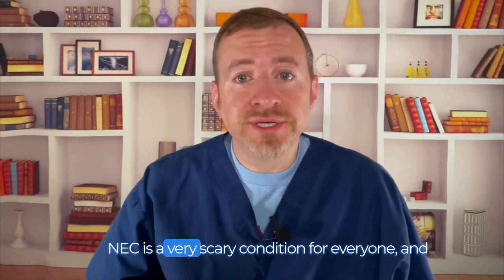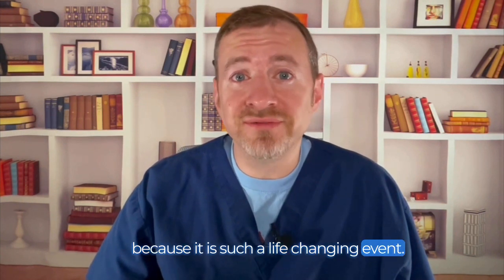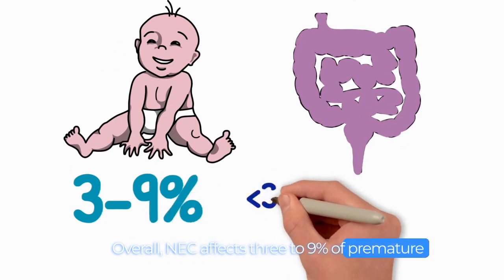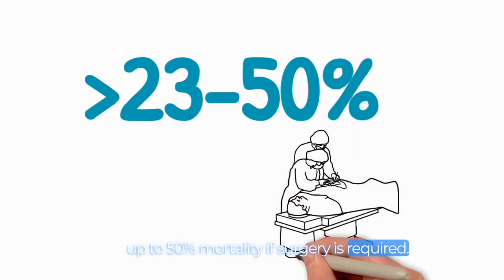NEC is a very scary condition for everyone, and it's a hard diagnosis to receive as a parent because it is such a life-changing event. Overall, NEC affects 3 to 9% of premature babies less than 37 weeks and carries a more than 23% mortality rate, which can be up to 50% mortality if surgery is required.